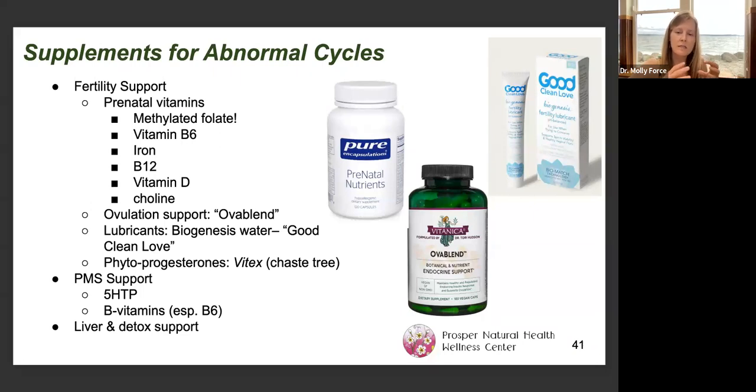So specifically studied is folate. Many of us know this as folic acid. Now, folic acid is actually a synthetic version of folate. We're looking for our patients to be on methylated folate, and that's really important, not just for the absorption, but also because it does act different in the body to have the natural version of folate. So when we're getting those prenatals, we want to read the label and make sure it doesn't just say folic acid. We want it to say methylated folate.